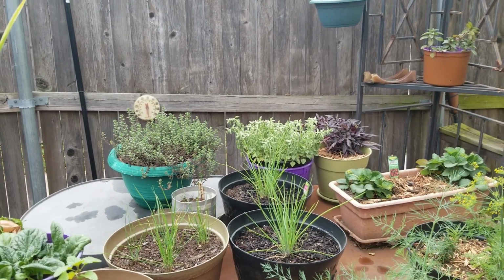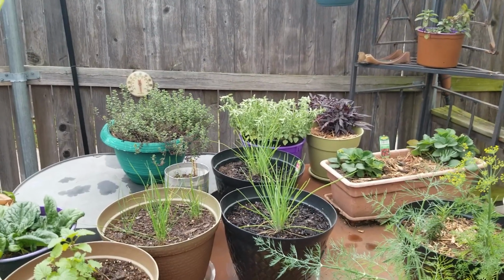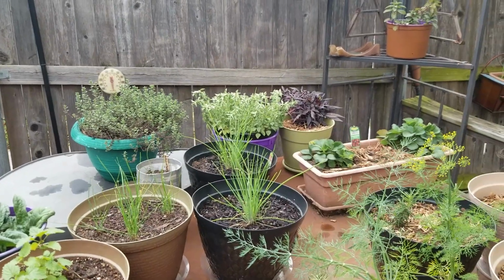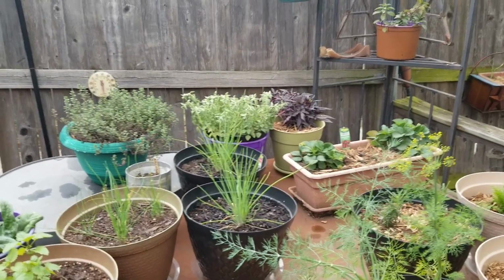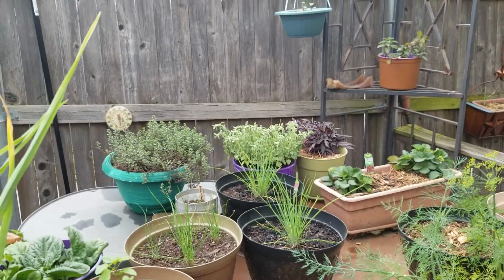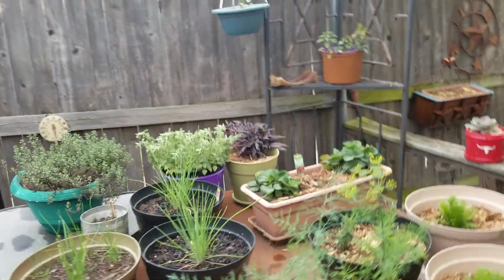The oregano's not looking too hot because due to an emergency issue yesterday, I missed it in my quick watering, so it's coming back. It's a very drought hardy plant, so it'll come back real quick. I just gave it a watering and it's going to do fine.